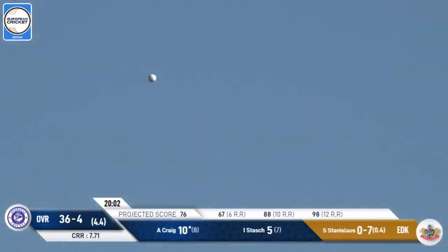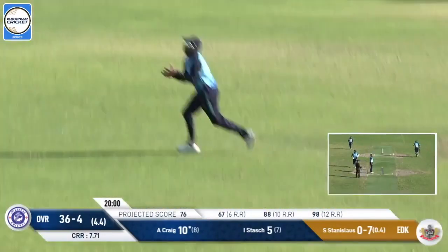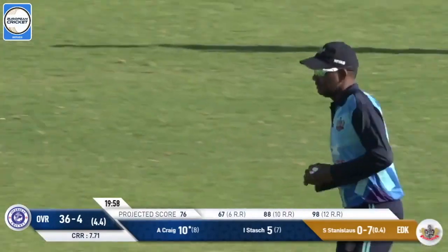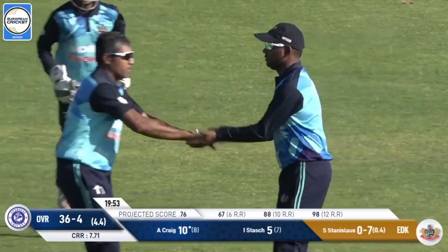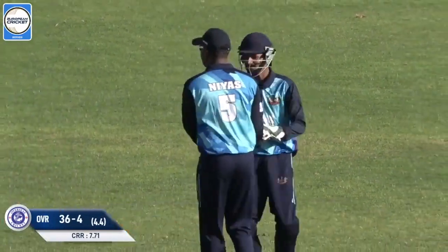This one's gone up in the air. Could be a catching chance. Is it going to carry? It does. And it's a well-taken catch out in the deep as Craig has to depart. And half the overseas team have been sent back to the dugout.